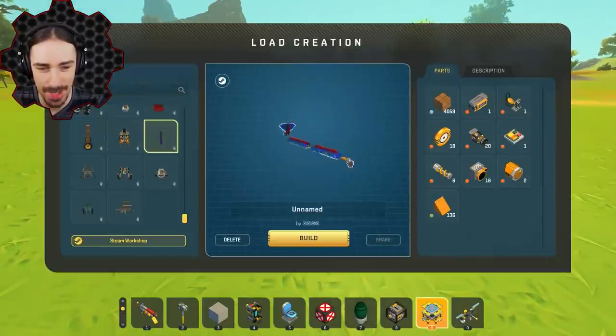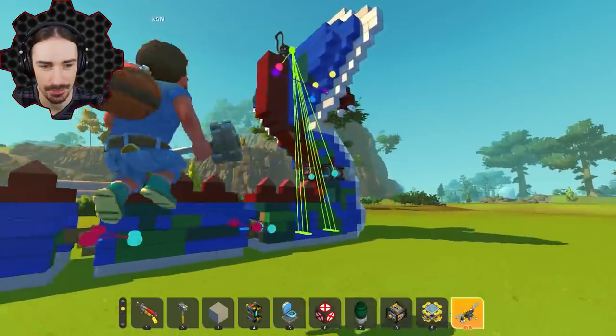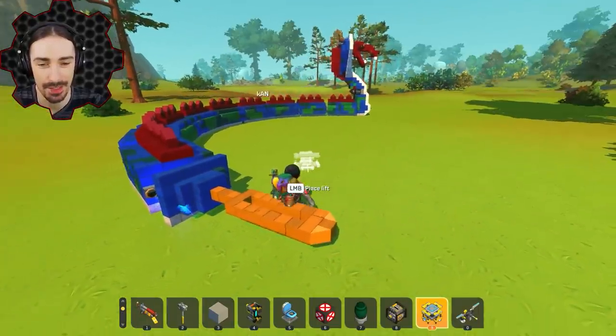This is Unnamed by XXXX, and it's a bit of a snake. It's a cobra. Oh, it's a snake. Yes, snake. It kind of goes a little bit. Yeah, there you go. It is snake. I mean, no, it's Unnamed. You know it's Unnamed. You have to find a name.